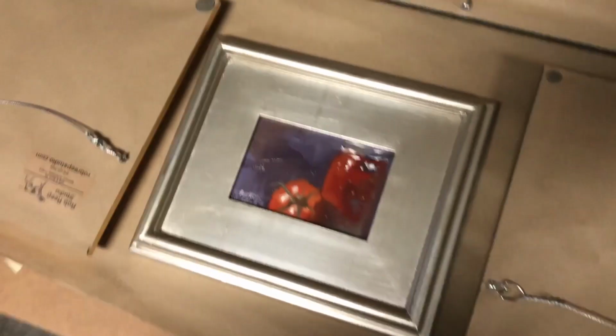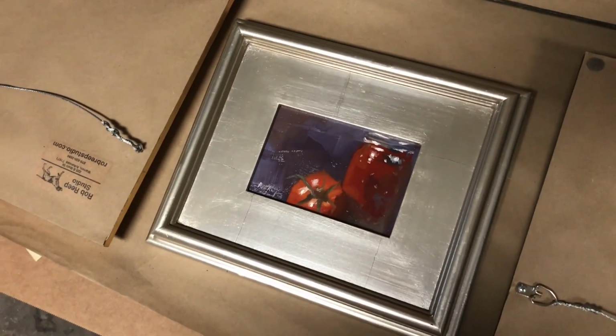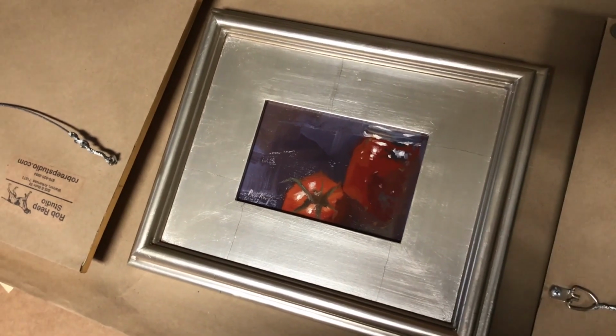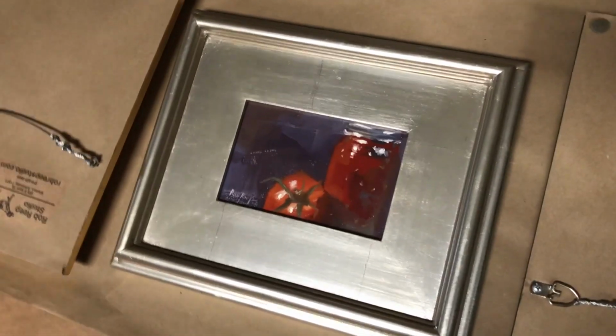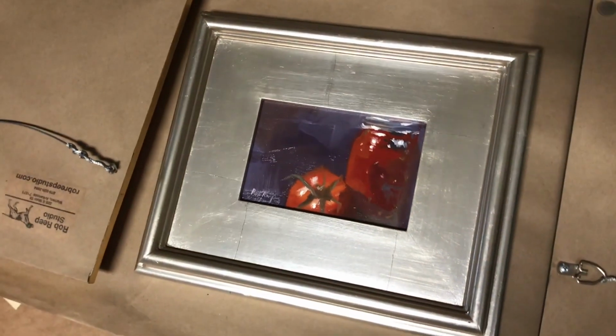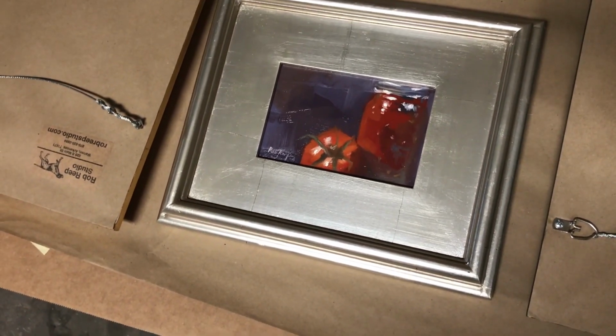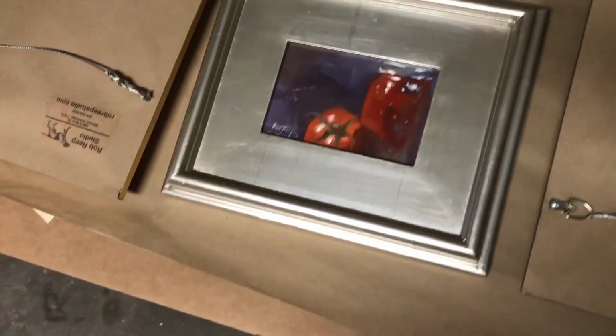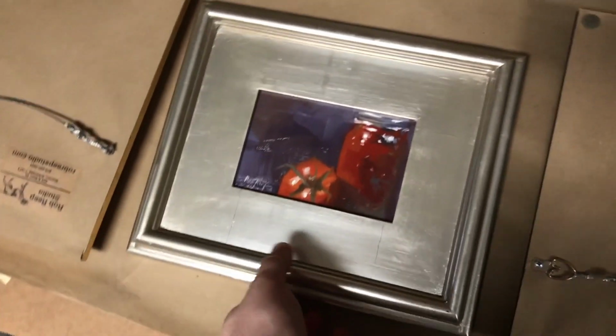This is one of my favorites. A little smaller version of the salsa with the tomato. Now I like this one, the composition. I like having the void over here on this left side. This one just, I don't know, it's one of my favorites. I think my heart kind of tugs at those salsa jars from my childhood memories.